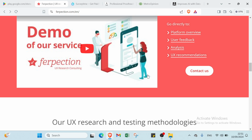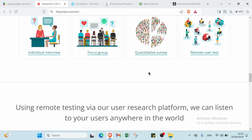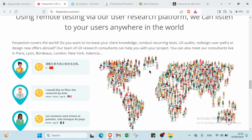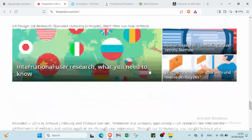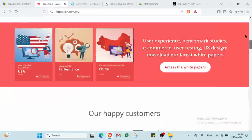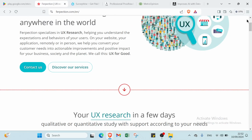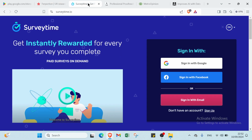Payment is typically made upon the successful completion of these tests and submission of your feedback. To maximize your earnings, stay engaged with the platform, respond quickly to testing invitations, and deliver high quality feedback to build a strong profile and increase your chances of getting more testing opportunities. So this is how it works with Verpection. And let's move on to the next one.